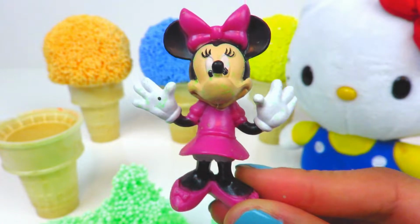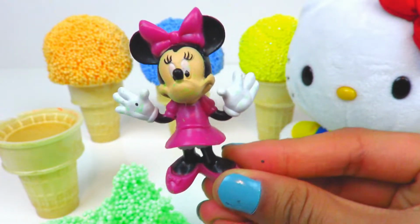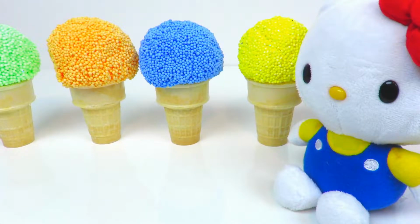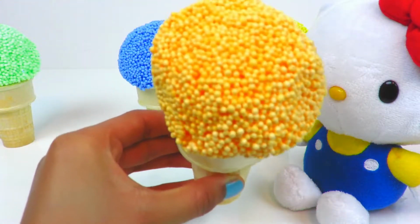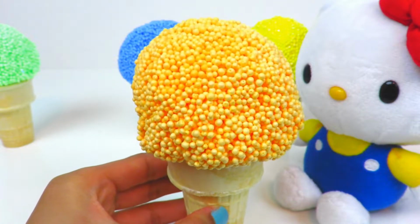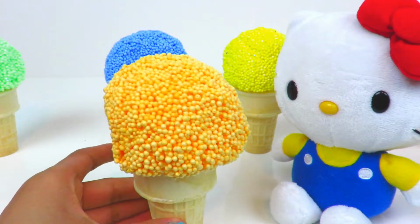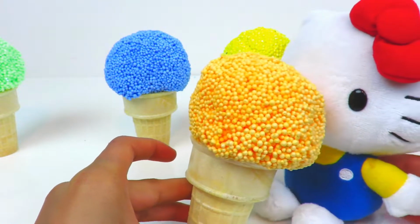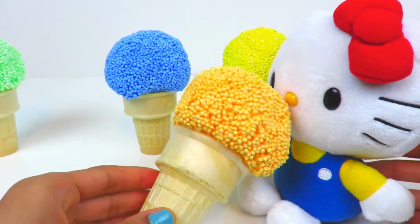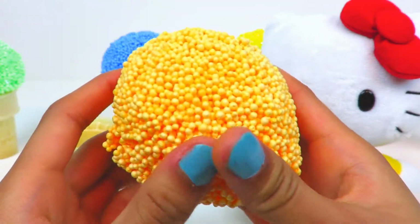We have Minnie Mouse. This flavor will be orange creamsicle. Now let's have Hello Kitty try it. Mmm, this is my favorite. Let's see what surprise we have.